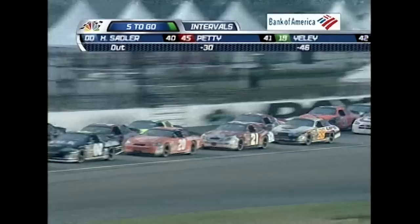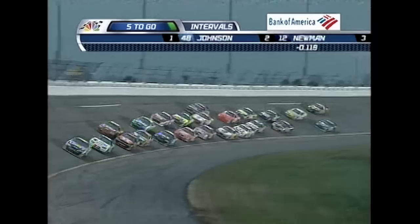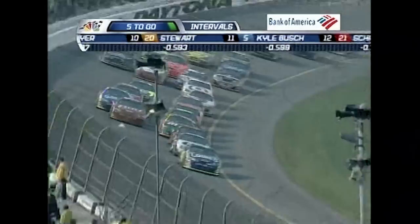Kyle, they got us up on the board. Two wide. He's not going to get the pit lane this lap. He might have trouble getting the pit lane. If he does, it's going to be a big wreck. Be 4 to go when they get to the line this time. Jimmie Johnson leads, Ryan Newman 2nd. Casey Mears 3rd.